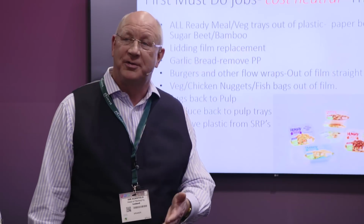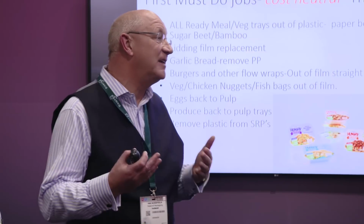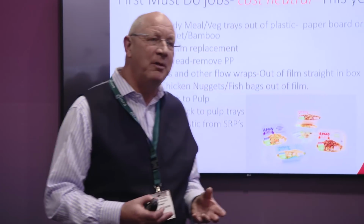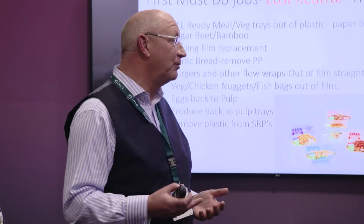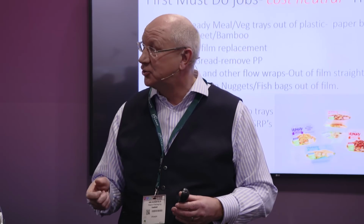There's some very simple things, like taking plastics out of burgers, or out and frozen. It's a bit easier, obviously, because you've already got the freezing process. But why are we wrapping them in plastic, then putting them in board? We've always done it. Why are we doing it? So we're taking loads of plastic where we don't need it out. So there's some natural things you can do to take that tap down again. And this is big tonnage, really big tonnage.